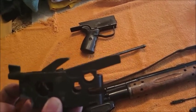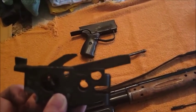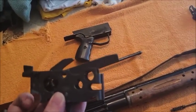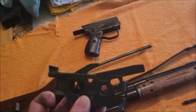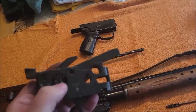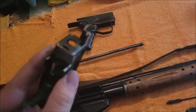So yes, it is working for the time being, but over time, through thousands of rounds probably, this little bar is going to get beaten up because this gun is very violent. Any roller delayed blowback gun is pretty violent unless you're dealing with an MP5 or something, or an SP5 H&K semi-auto import, or a PTR9. This is going to eventually break if I don't do something about it. And replacing this whole thing is the smartest option, and just redoing the semi-auto work.